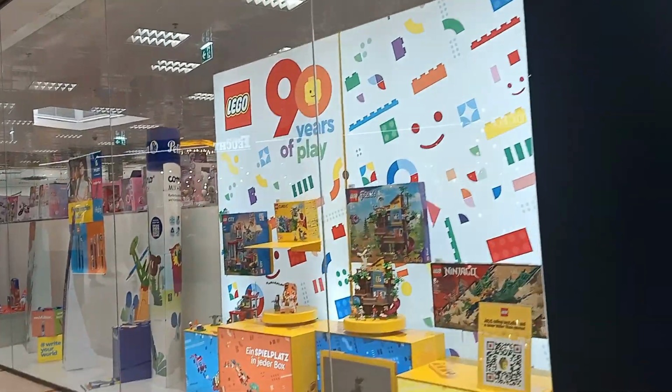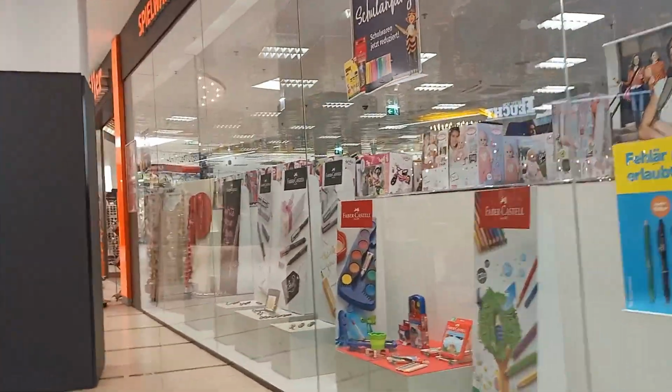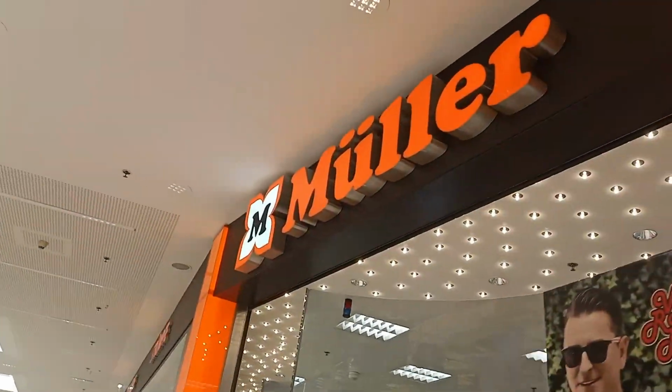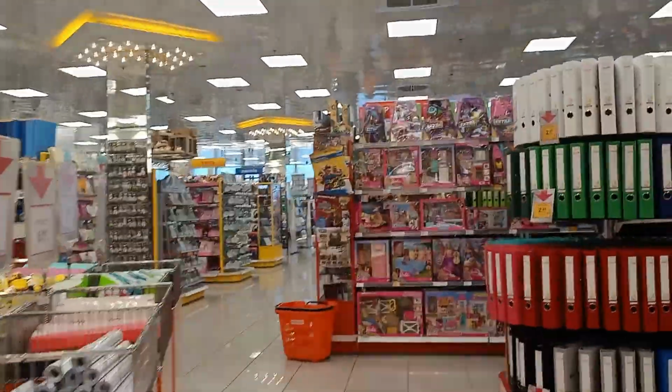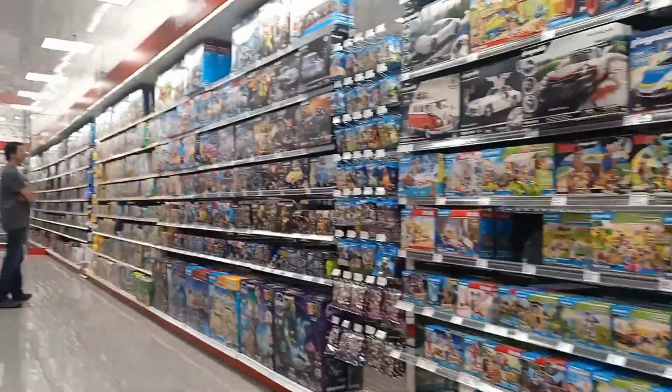So these are one of my favourite shops. It's called Müller. It's pretty incredible. Normally they're double story, they're two levels. So downstairs is like your chemist, and upstairs is pretty much a toy shop and a video game shop with other stuff like stationery. But here we go, a massive wall of Playmobil.